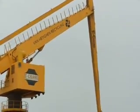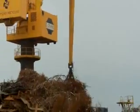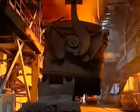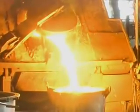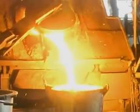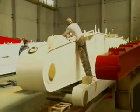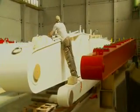E-Crane plays a key role at every step of the scrap life cycle. And now the journey concludes in the melt shop, where the life cycle begins once again. The scrap is melted and turned into new steel to find new uses in consumer products and nearly every aspect of life in our ever-growing society.